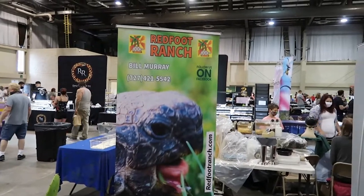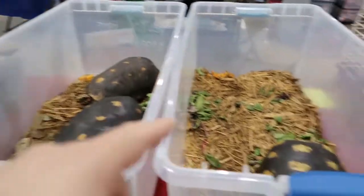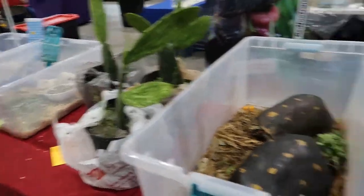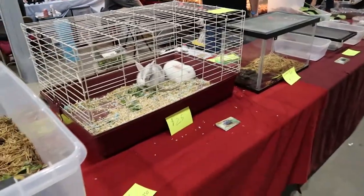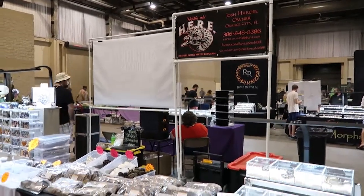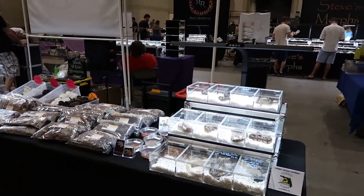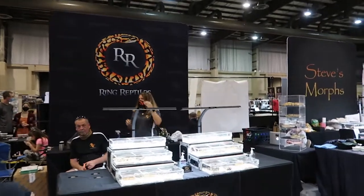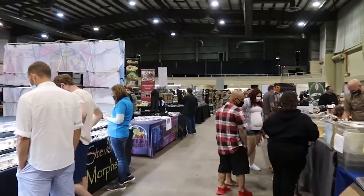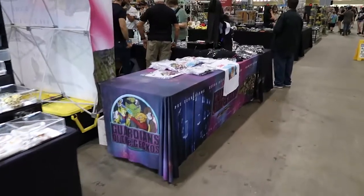Just going to show you some of the signs to a couple of the businesses that are selling this stuff. Redfoot Ranch. And they're the ones that has, I was here earlier, the tortoises and guinea pigs and everything. This one's Hardy's Exotic Reptile Emporium. I'm going to show a few of these quickly so you get an idea of some of the vendors that's here. There's Ring Reptiles, Steve's Morphs, which is some of these you kind of saw when I was going around. Guardians of the Geckos, which I showed earlier.